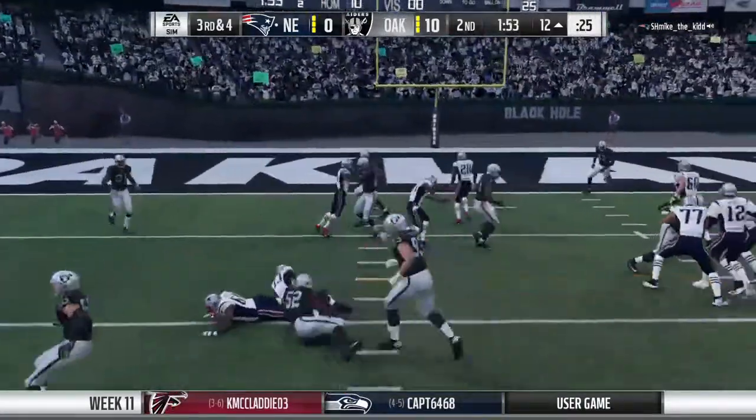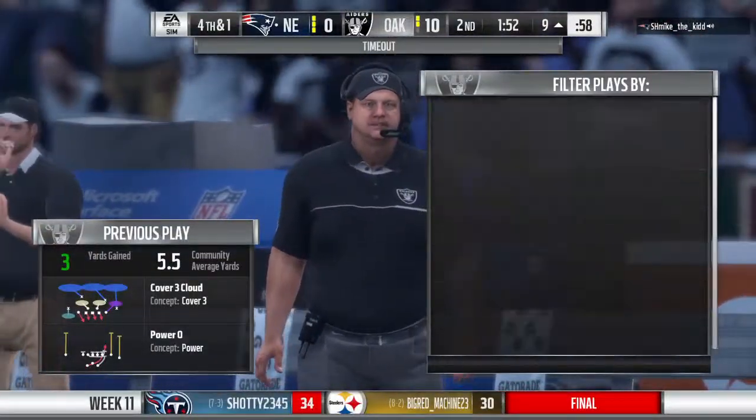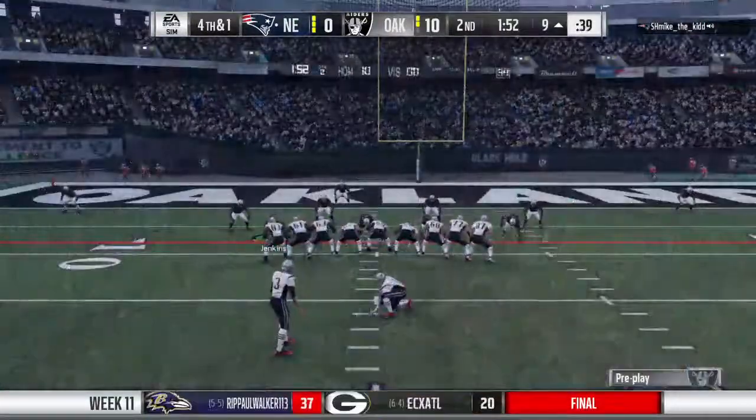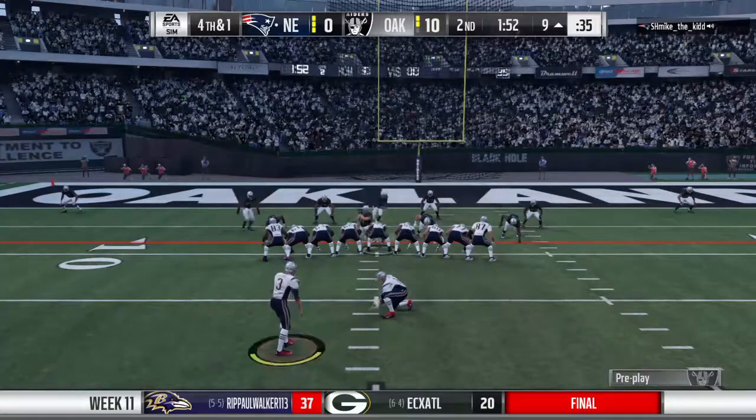Now a carry for the shifty Dion Lewis. And he'll fight his way down inside the 10 to the 9-yard line. Now whistles, and the Raiders are going to signal for a timeout. It's just their first, so they'll have 2 remaining here before we get to halftime.